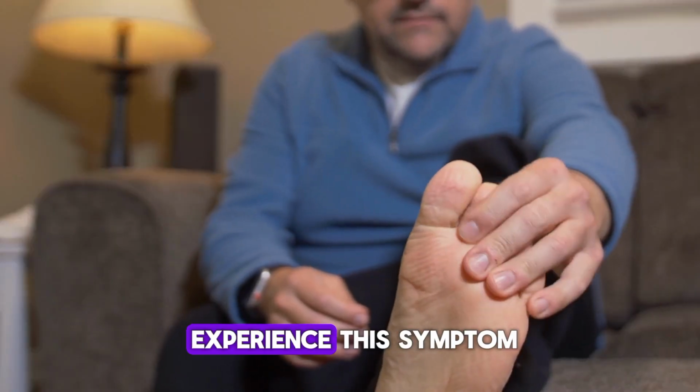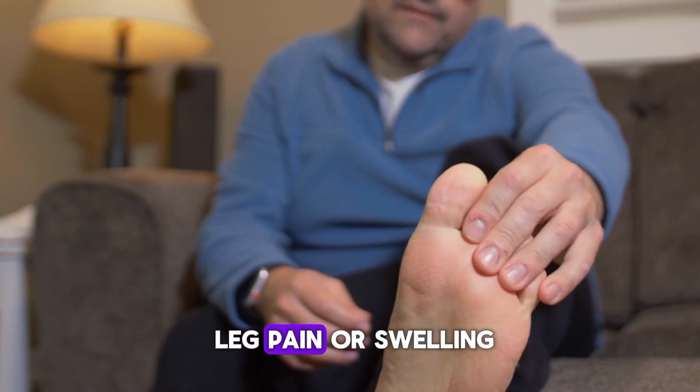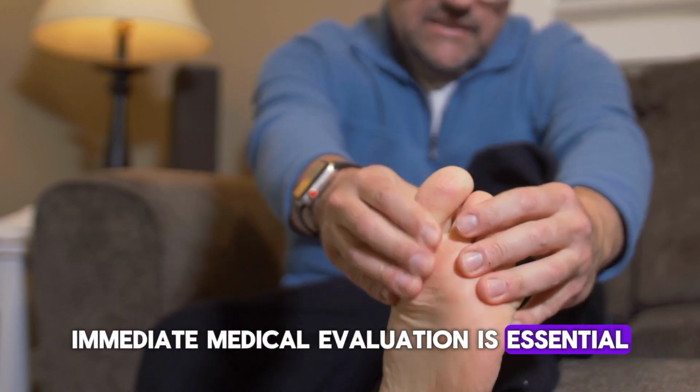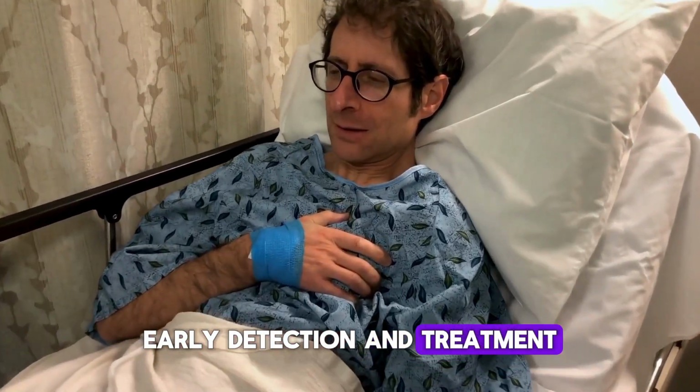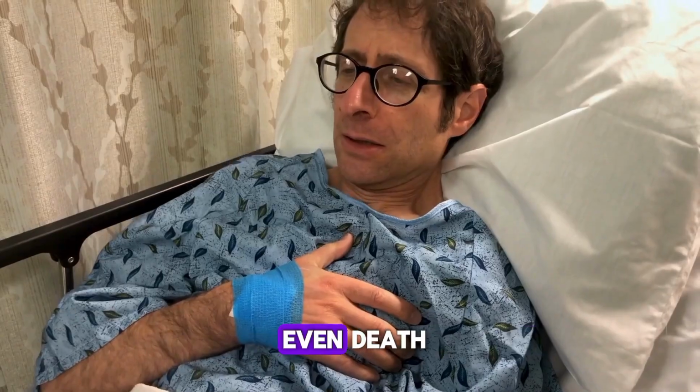If you experience this symptom, especially if it's paired with other signs like leg pain or swelling, immediate medical evaluation is essential. Early detection and treatment can dramatically reduce the risk of severe complications or even death.